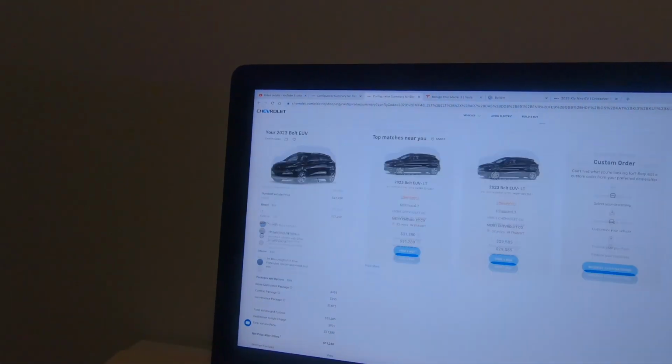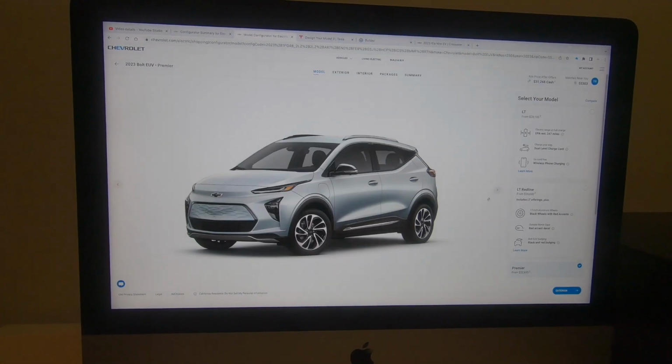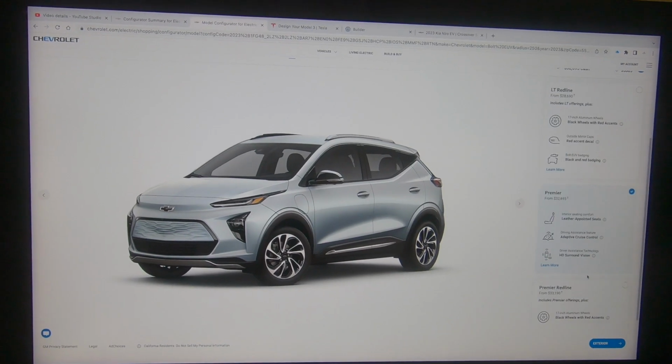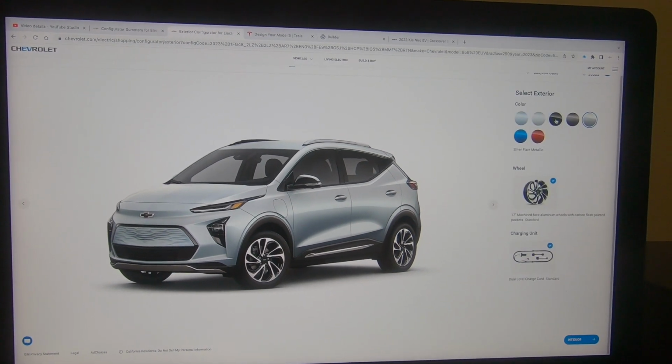But if I was personally configuring one, I would go for a Premier trim, and I'm going to show you why that Premier trim is still the best value EV you can get on the market with all of the features that come with it. So let's go ahead and go back to our configurator, start over, 2023 again, build and buy. So we're going to go with a Premier. We're not going to do the Redline for now because that's just an appearance package for $500.